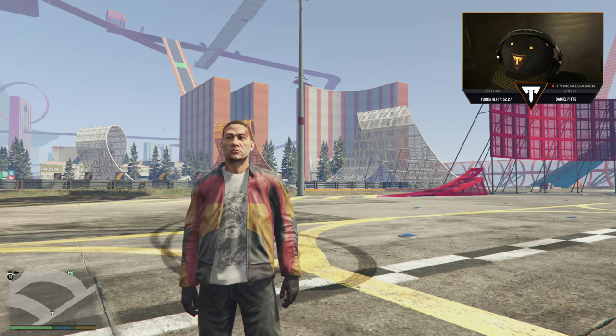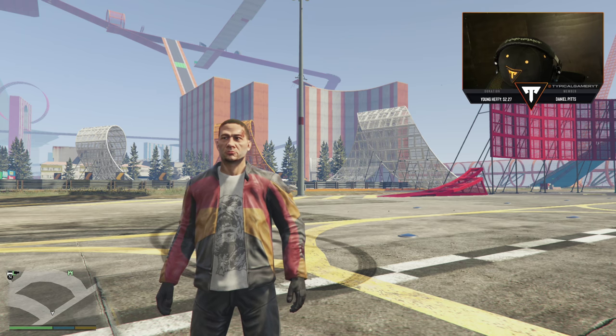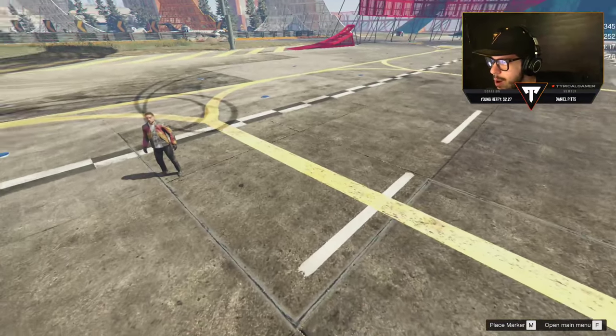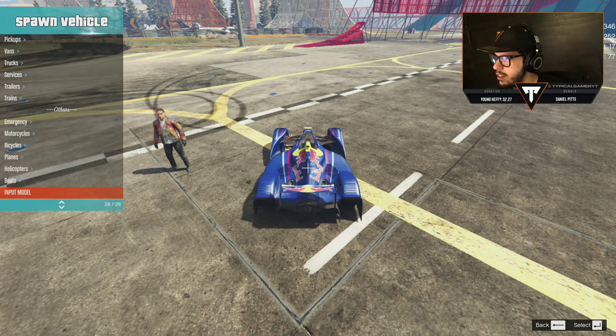Okay, here we go. Next car. We got the... I can't even pronounce this one either. Oh, yes, I can. Never mind. This is the Red Bull vehicle I was talking about. I don't think I ever talked about it. Here we go. I'm going to go ahead and spawn it. Vehicle. Boom. This is the Red Bull X1.